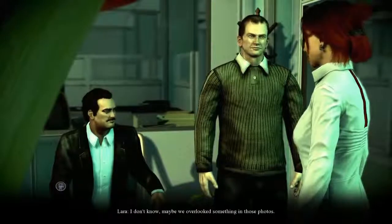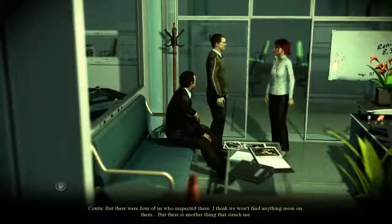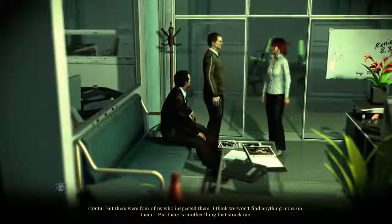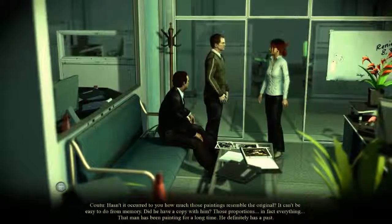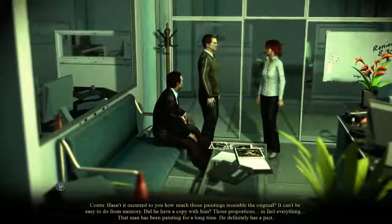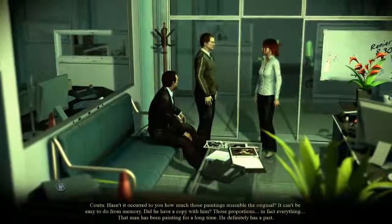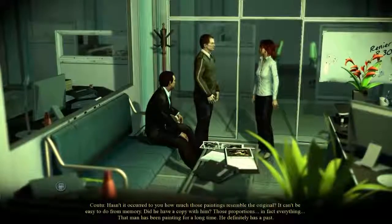I don't know. Maybe we overlooked something in those photos. But there were 4 of us who inspected them. I think we won't find anything more on them. But there is another thing that struck me. Hasn't it occurred to you how much those paintings resemble the original? It can't be easy to do from memory. Did he have a copy with him? Those proportions, in fact, everything. That man has been painting for a long time. He definitely has a past.